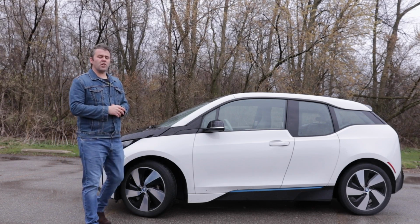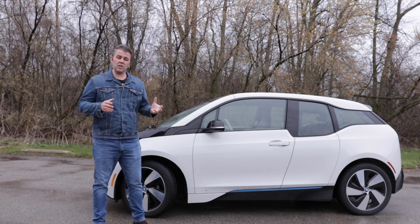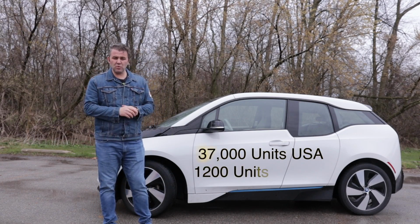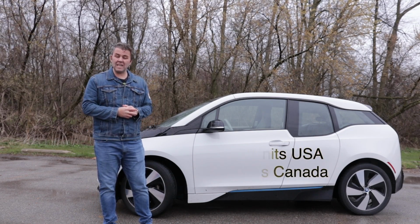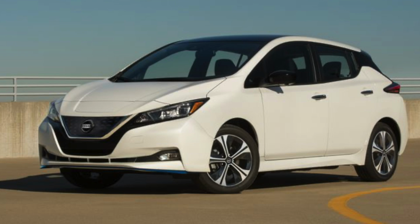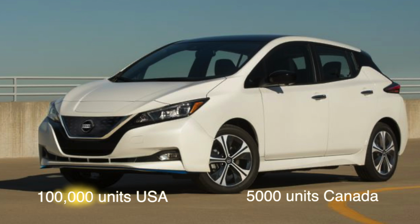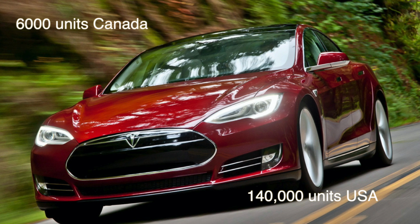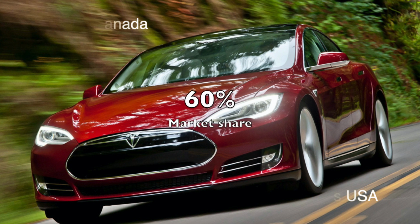First, let's look at the market share of the BMW i3 versus other electric vehicles. Since 2013, they have sold about 37,000 units in the US and 1,200 units in Canada, compared to the Nissan Leaf, which sold 100,000 units in the US and over 5,000 in Canada. Now, one clear reason is the price. Let's look at the Tesla, which is the most expensive EV. The Model S, which is triple the price of the i3, sold 140,000 units in the US since 2013 and over 6,000 units in Canada, which makes Tesla the 60% market share winner.